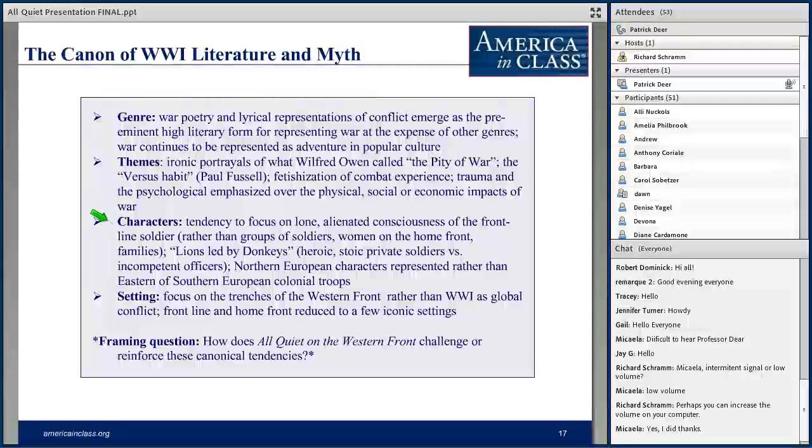If we look at the characters bullet point, so often when we think about World War One, the sort of mythic version in the literature, we tend to focus on the lone alienated consciousness of the frontline soldier rather than groups of soldiers or women on the home front, families. There's the myth of, I mean, when I say myth, there's, as Hines was saying, a lot of truth in it, but there's also the myth of lions led by donkeys.